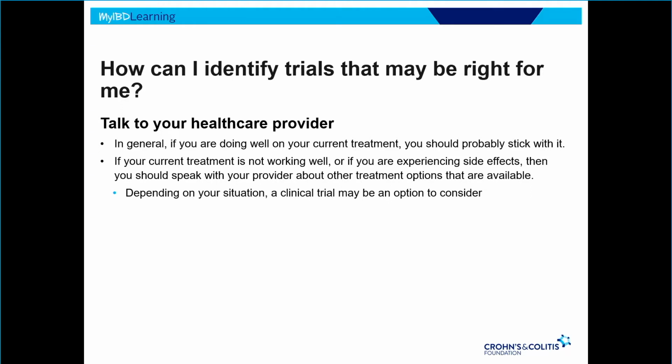Maybe you can change the dose of the drug you're on. Maybe you can add something to the drug you're on. Maybe you can switch to another FDA-approved therapy. Maybe a clinical trial is right for you, but start by talking to your healthcare provider. And in some situations, enrollment in a clinical trial may be the right option.